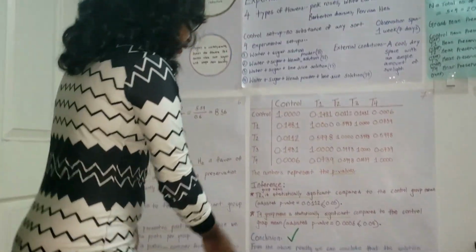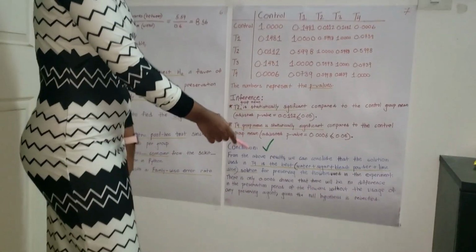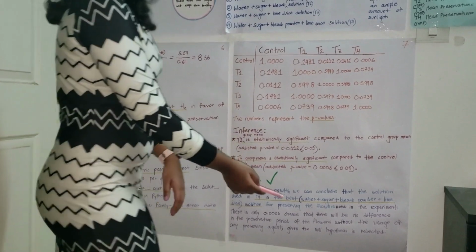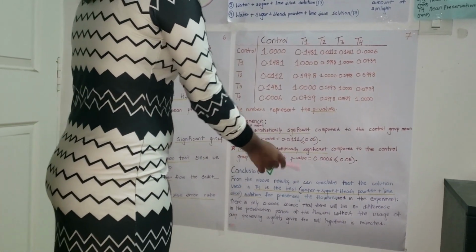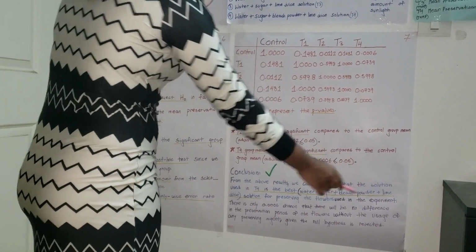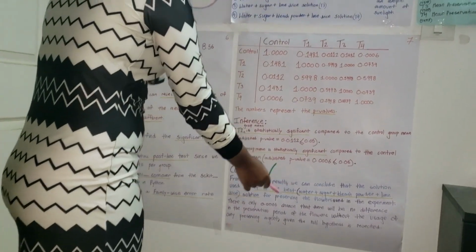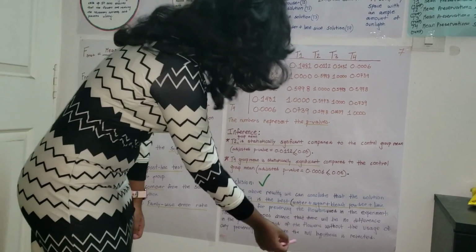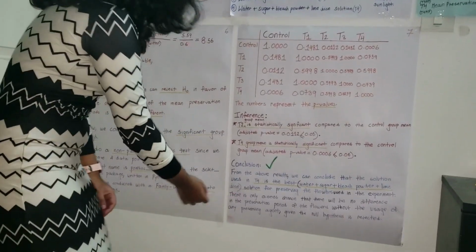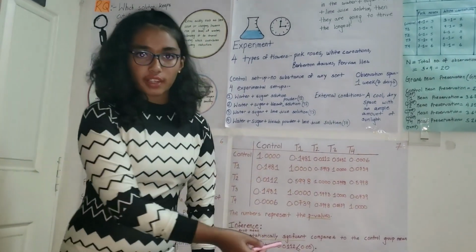So now we can come to our conclusion. From the above results, we can conclude that the solution used in T4 is the best. In T4, we used water, sugar, bleach powder, and lime juice for preserving the flowers used in the experiment. There is only a 0.006 chance that there will be no difference in the preservation period of the flowers without the usage of any preserving agent, given that the null hypothesis is rejected.